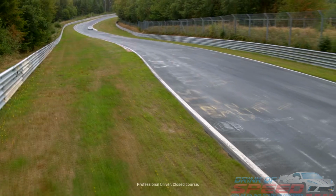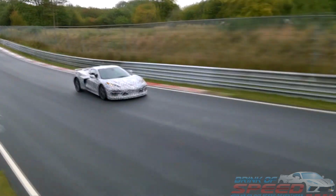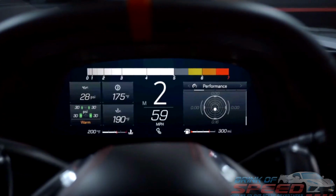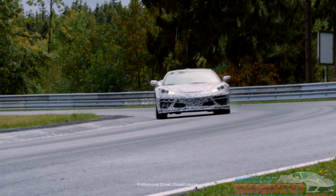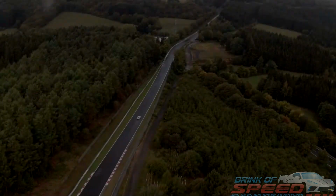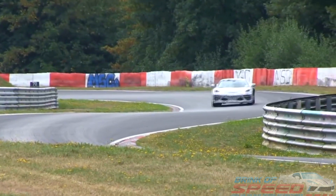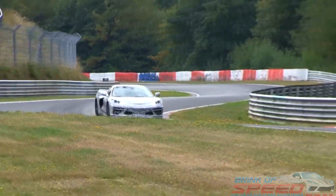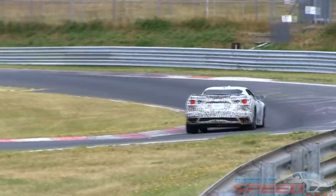And he immediately liked the C8 suspension and the response that it gave him much more than the C7. He talked about how it was like laser precision with the initial turn-in. However, he also brought up that there's something called trailing throttle oversteer that's happening when he's not having to brake hard for a turn and he's basically just lifting off the gas and turning in.